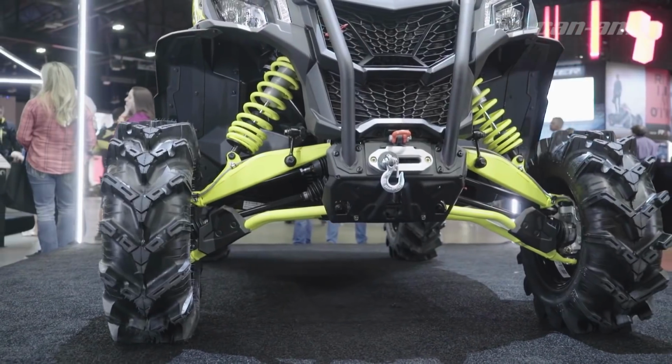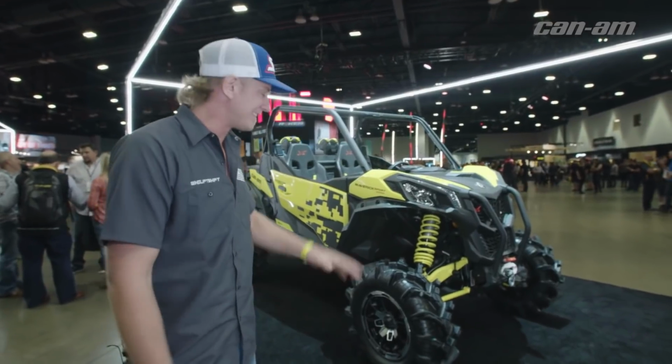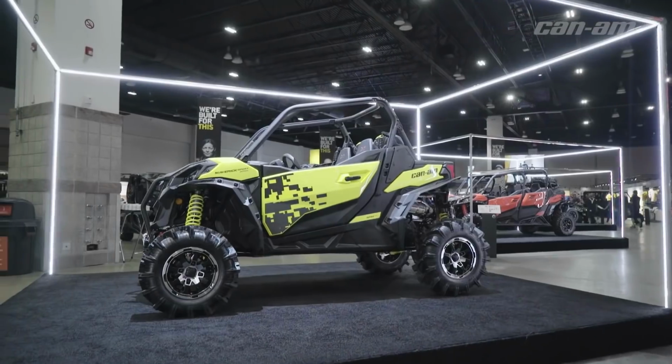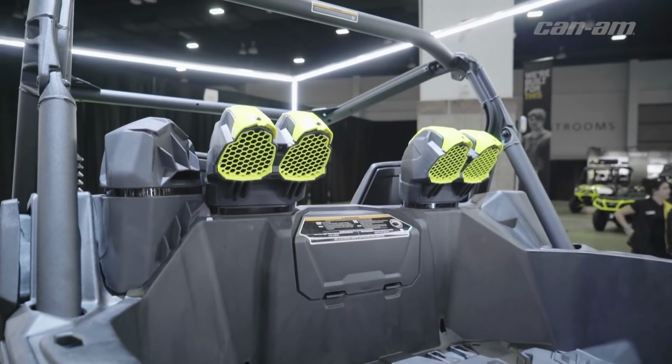The thing comes with good 30-inch tires already set up. It's got a winch in it. It's got high clearance A-arms. It's got like 15 inches of ground clearance. The same 1000R motor that comes in so many other rigs, that's a proven platform. This thing really gets down, man, and you talk about fun.